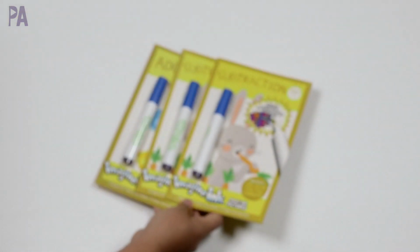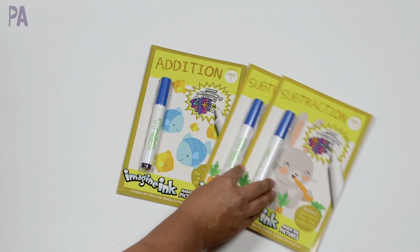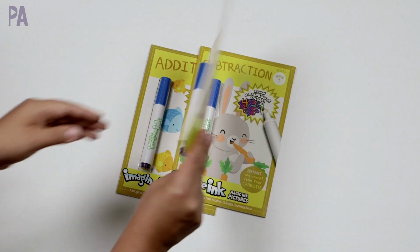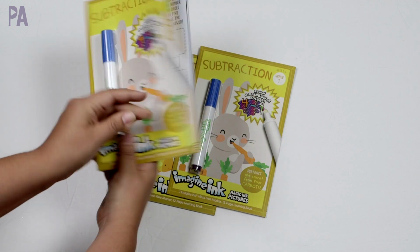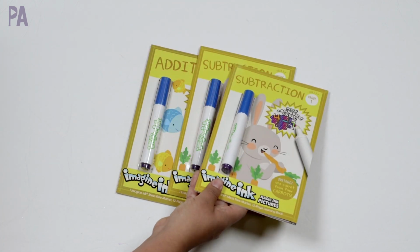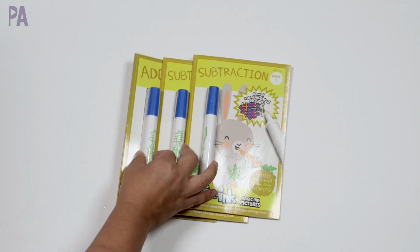And then I have the Imagine Ink books. I have the addition version and the subtraction version. I got 2 of the subtraction. One was a review for my third grader, but they're all basically the same concept where you have that little magic marker that reveals the answer. And I thought this would be a great way to review our math facts in addition and subtraction. And my kids love these Imagine Ink books, so definitely love these.